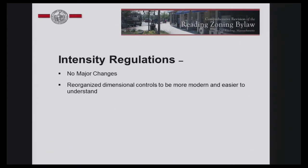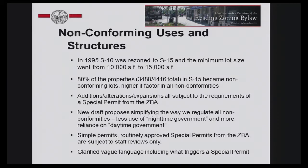Intensity, there really aren't any major changes. Again, reorganizing being the main thrust of it. Nonconforming uses and structures.